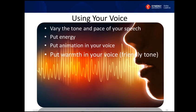Also, do try to put warmth in your voice. Try to have a fairly friendly tone. So you can be at the same time very confident. You can be very clear, but at the same time have a friendly tone, which will allow them to freely ask questions and hear your idea.